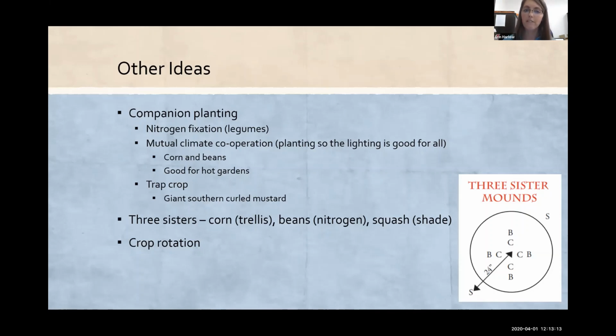You put the corn in first. You wait till it gets about 3-4 inches tall. Then you would plant your beans, and they're usually right around the corn. And those beans are then going to use the corn as a trellis. The beans are fixing nitrogen, which the corn requires a lot of. And then you would plant your squash on the outside of the bean area. And that squash typically has large leaves, which then shades the ground. It helps with moisture retention and a cooling effect. So that's the Three Sisters, and those are great companion plants that you can plant together.